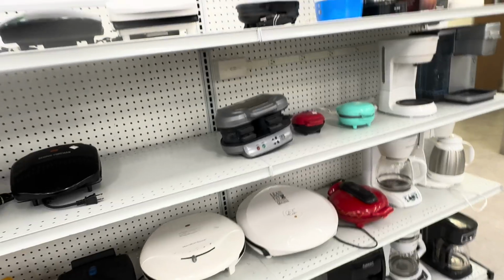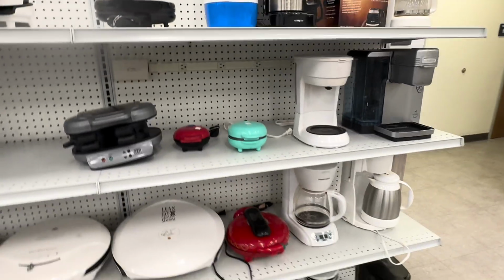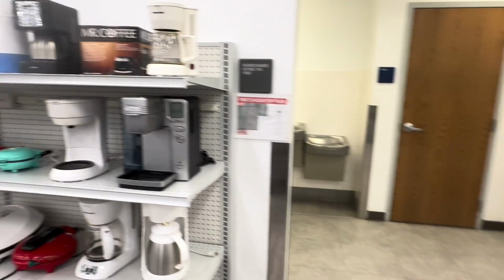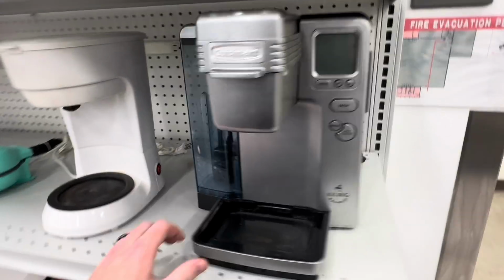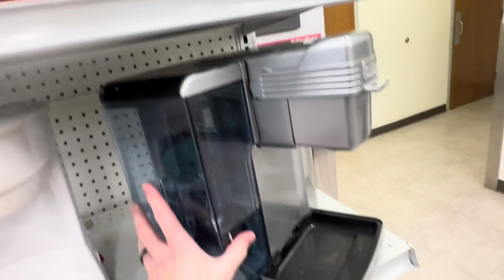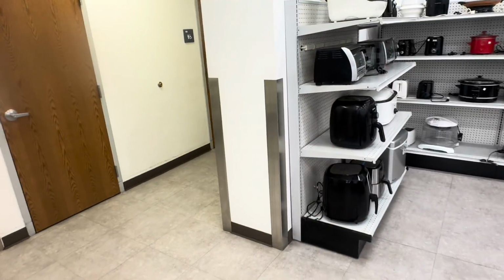Only $5. Awesome. We'll look that up. I'm not sure if it's worth anything, but it looks interesting. This is pretty dirty. It's missing one part, and it's $15. No way. No, thank you.